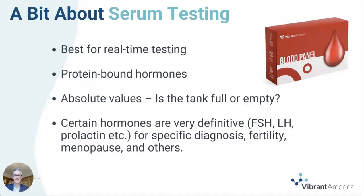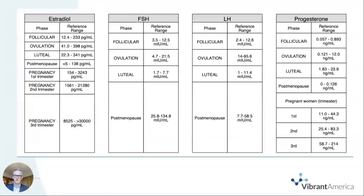Now, again, certain hormones are very definitive, like follicle stimulating hormone, luteinizing hormone, prolactin. These are great for coming up with specific diagnoses, if we're worried about fertility, or is this woman in menopause, et cetera. So serum is excellent for direct measurement and disease or condition assessment in that regard.